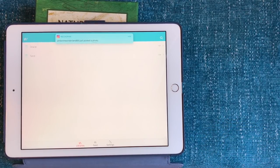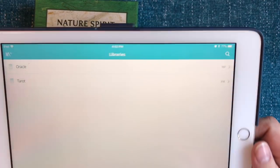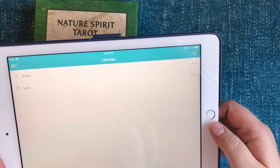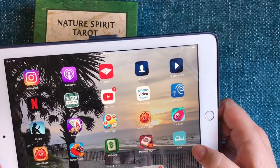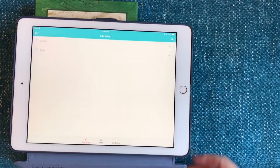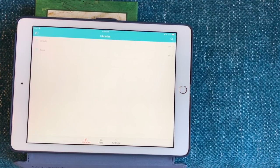I have quite a few decks that I have used in May to go through, so this might take a little while. But what I've spent most of today doing is working on my inventory with this app, the LibIb app. It's also a website. I don't know exactly what it's called, but I now have a fairly accurate inventory of all my tarot and oracle decks.